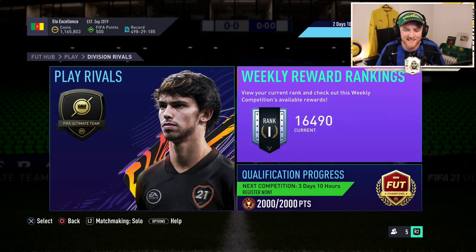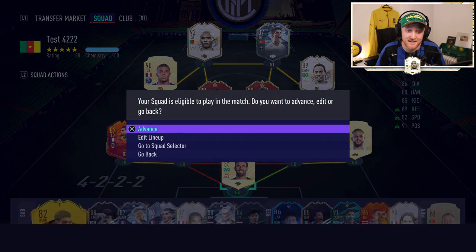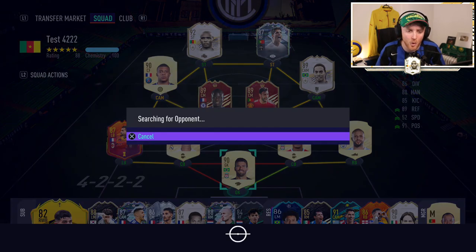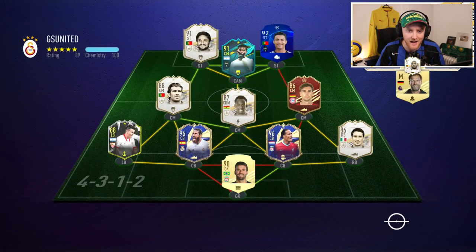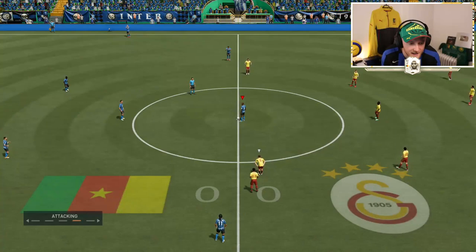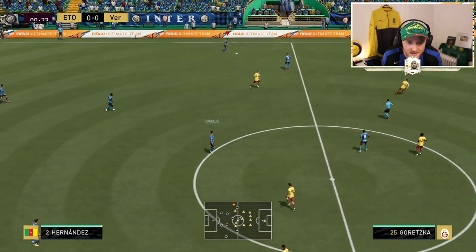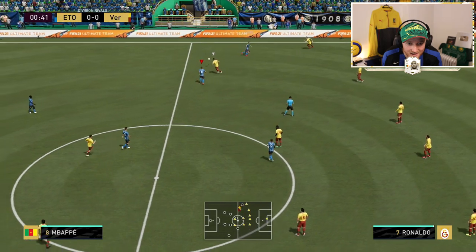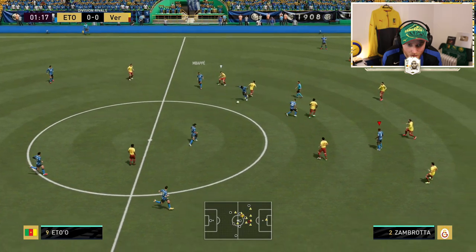Now, as you can see, we've got 16,490 ranking on Division Rivals, which means we are definitely going to be sat in Div 1, rank 1 for rewards, and we finished Gold 2 in FUT Champions. So we remembered to do all the tasks needed as we wear our new kits, and we're up against Eusebio. Oh my God, he's got Team of the Year Ramos and Van Dijk. What? Oh, I tell you what, the kit looks so fresh. Now, obviously, the key is the result, not necessarily important. The most important thing is we score with an assist by a through ball.